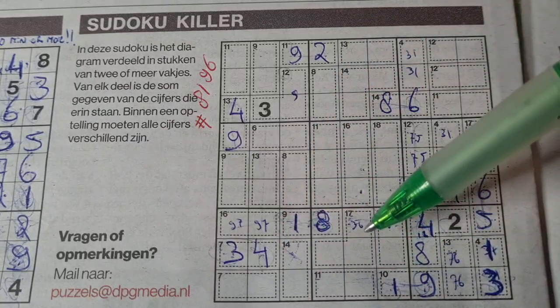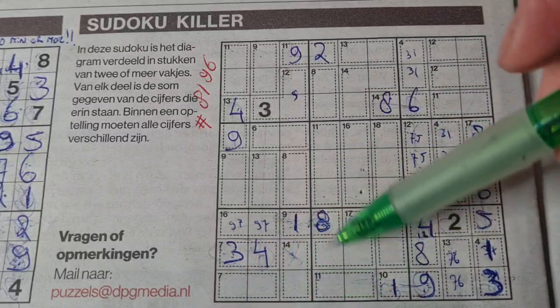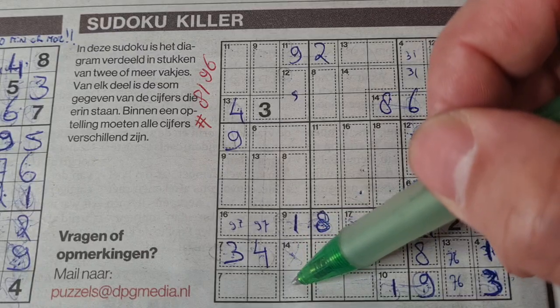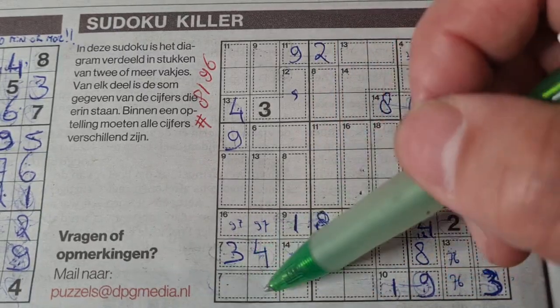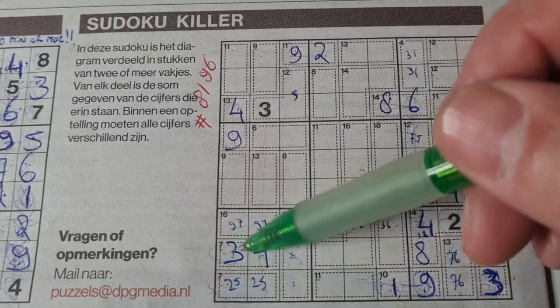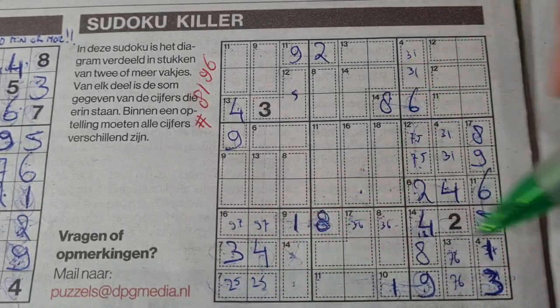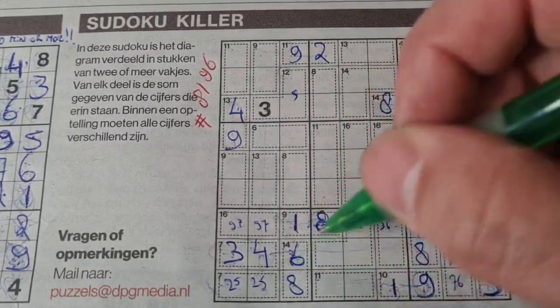One of the missing numbers in this big square is number 2. I cannot place the 2 in the box of 14, of course, otherwise the combination will be 2 plus 12. 12 is not allowed, so it should be here. In the box of 7, combination 2 and a 5. Let me mark those. So two numbers left now in this big square. The 1, the 2, the 3, the 4, and the 5. 6 is missing. 6 and 8. We have 8 in this row, no 8 there. 8 should be here, and 6 goes there.